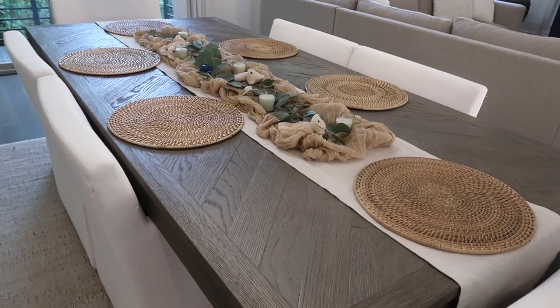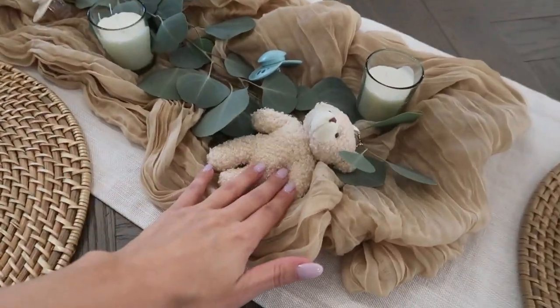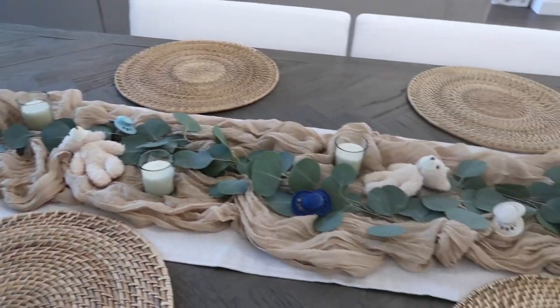So yeah. Okay, so for the table decor, I wanted just something minimal, something cute for those that wanted to sit at the dining room table to eat. So it's just some eucalyptus with a little bit of teddy bears, some pacifiers, and then I'm gonna light the candles as well. I love this decor.